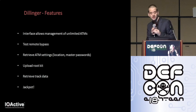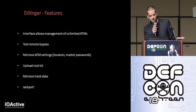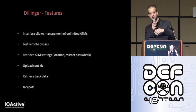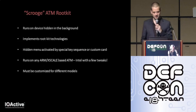So in general, someone's going to need to be at the ATM if you want to get a payout, right? So I've added another feature, so it'll be possible to carry out an attack without ever visiting the ATM. When someone inserts a card, that track data is captured, and I can retrieve that track data remotely. And finally, the remote jackpot, which I suppose speaks for itself, really.